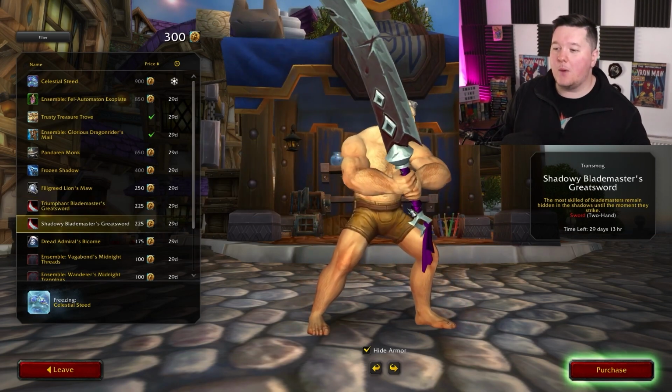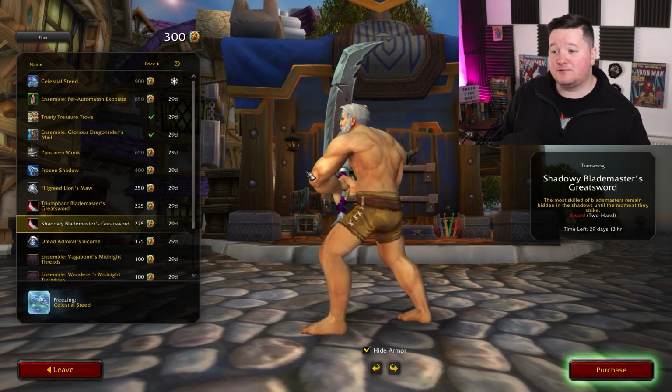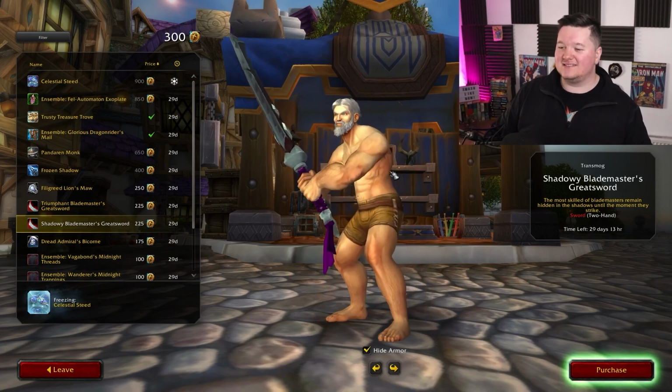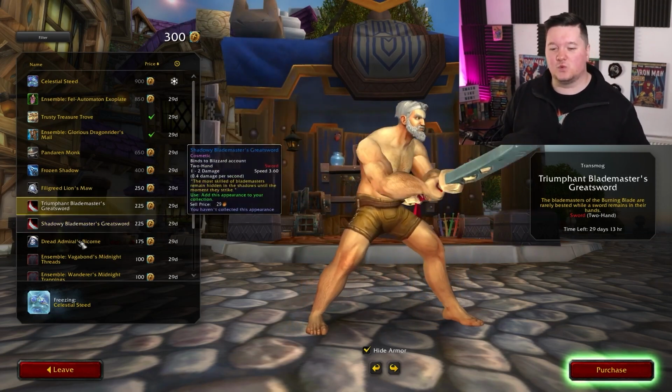Moving on, we've got the purple version of the same sword. It's pretty cool. It's a little bit fancy. Yeah, it's not bad. I prefer the red one. The red one looks way cooler.